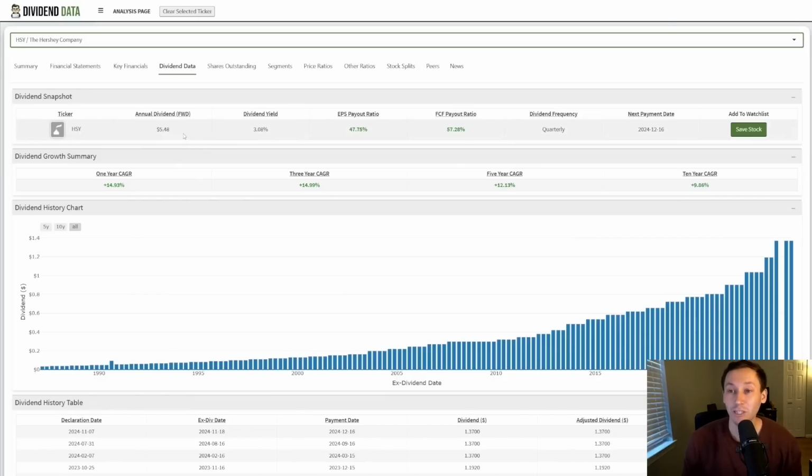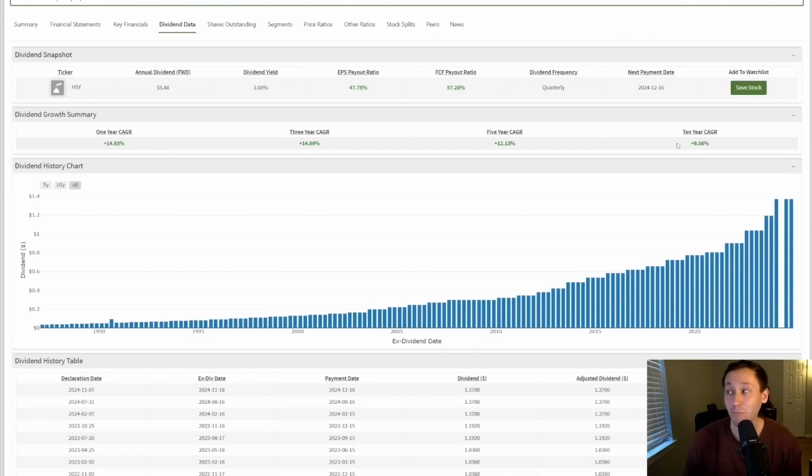Hershey is a company that generates reliable free cash flow, and they use that to reward shareholders with a growing dividend. Currently, the Hershey dividend is $5.48 per share with a 3.08% dividend yield. It's a quarterly payment, and it has grown a lot in recent history. The 10-year CAGR of the dividend is 9.86%, and over the past 3 years, this is 14.99%.